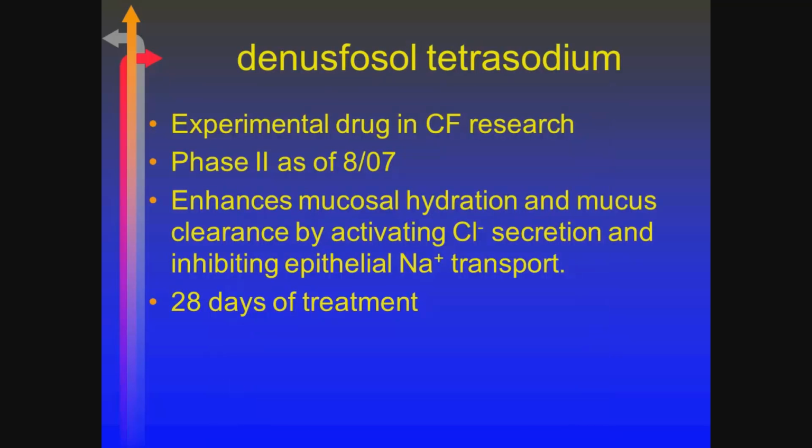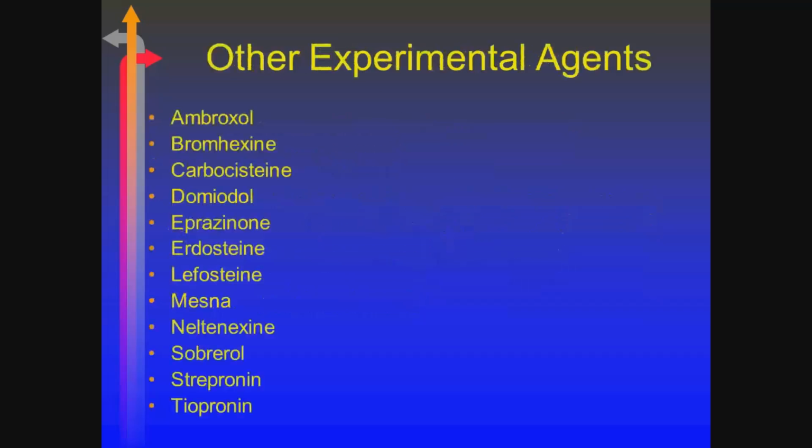Some new ones which are potentially out there. I know you don't have it. That's okay. One day you may see Gunusful tetrasodium on the market. And there's a whole bunch of other experimental agents. This is one of the areas that they really want to get, because there's so limited number of medications currently out there. We're always looking for new things to break up mucus because lung disease is still quite prevalent. So who knows?